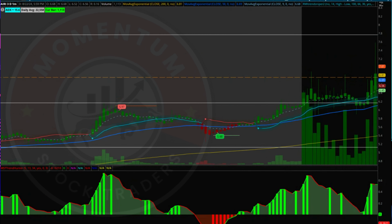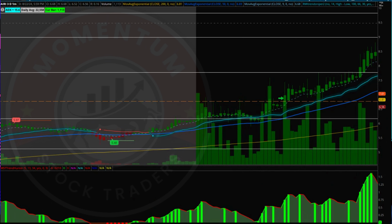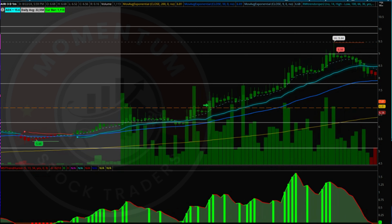Tip number 3, technical indicators are like your trusty map when exploring uncharted territory. Indicators such as our custom Trend Hunter or EMAs can help you confirm the breakout. If your indicators are showing bullish signals, it's like having a green light to proceed.